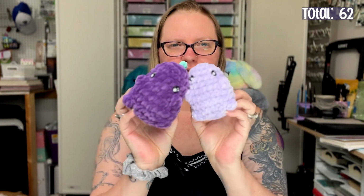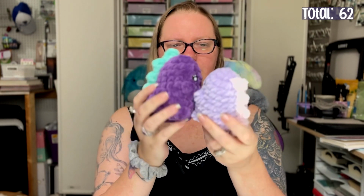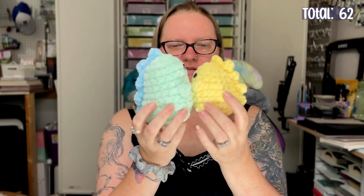Chunky dinos. Also popular. This is just different blanket or different yarn weights for this. So here we go. 2, 4, 6. These are low sew. You do have to sew the spike zone. Everything else is just attached to the body. It's no sew. So we've got 6 chunky dinos.